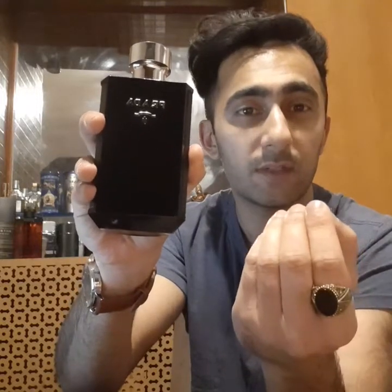So I love the iris, the powdery iris, which is great for a suit and tie, you know, if you want to be presentable, but also have a masculine edge with this leather note. I think the leather makes it more wearable in more casual situations.